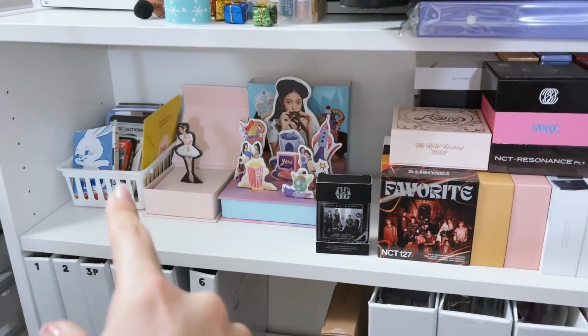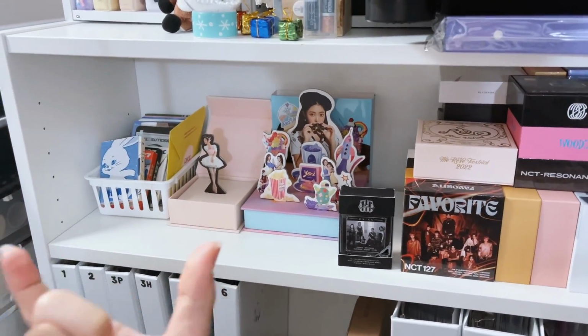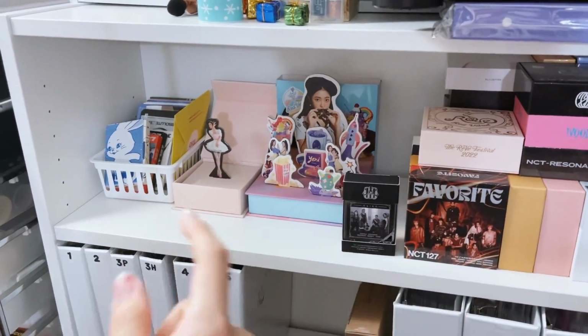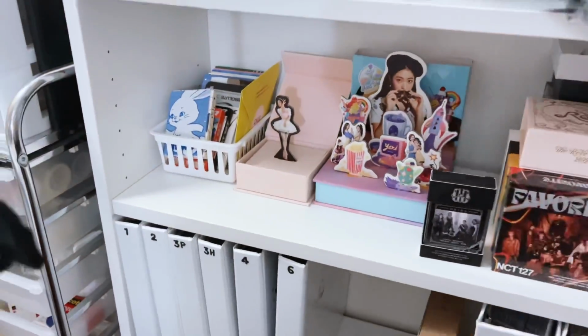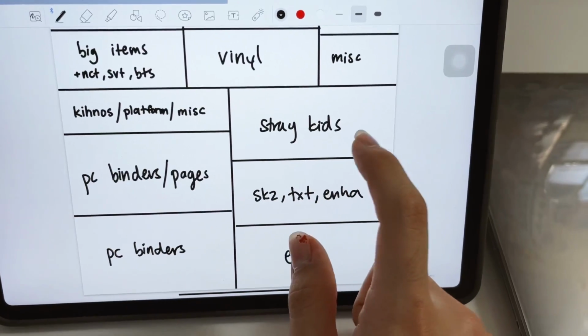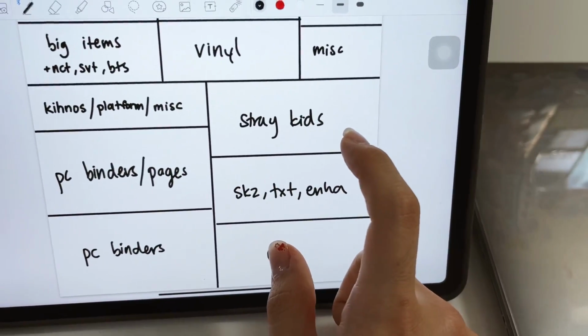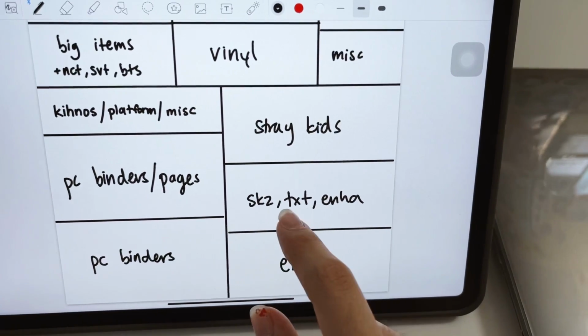Over there, that's not the crate I want to use, but I want to buy those really cute crates, you know, and put all my Platform and Weverse albums. I feel like that's a really cute idea. And then for the last shelf that's next to it, I'm gonna keep Stray Kids up here. And obviously Stray Kids has a lot of albums, so I'm gonna put them down here as well, along with TXT and Hypen.